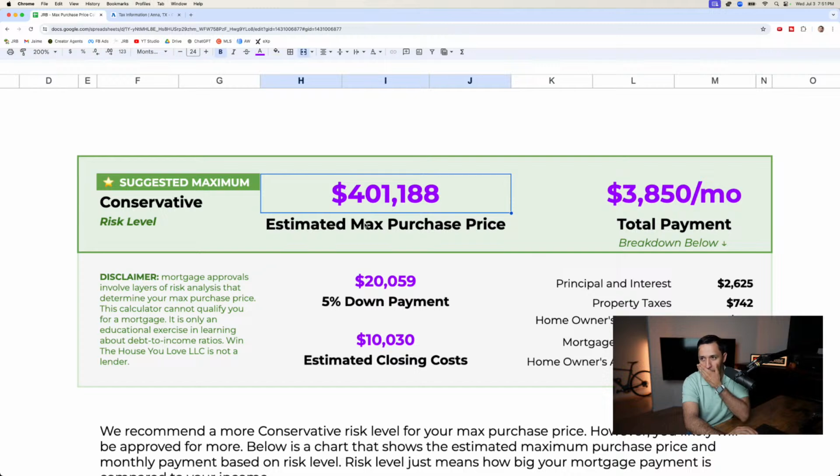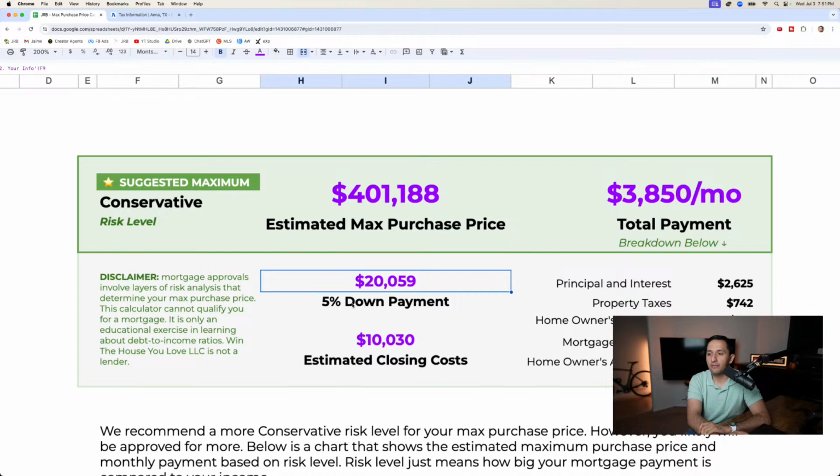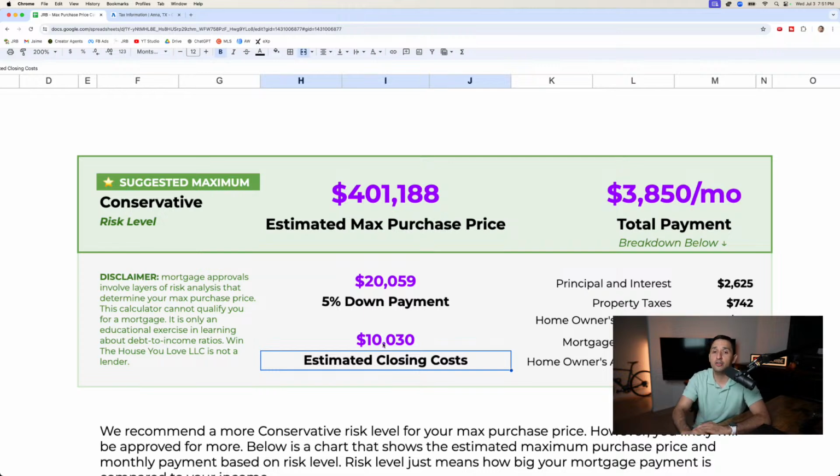All right. Now, if you're going to go and buy a home in Anna today, and you are putting all the same scenarios that I just went through, of 5% down, the same property tax rate, the same interest rate, and everything in between, you're looking at putting 5% down. It's going to be $20,000 for the down payment, and you're looking at estimated closing costs of $10,000. So all in all, you're needing $30,000 to close on a home in Anna right now, based off of this criteria.